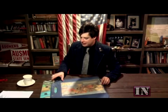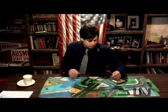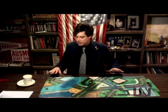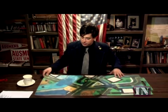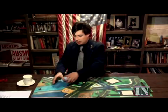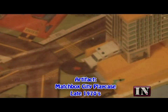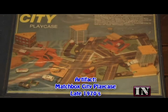Okay, kids, artifact time. This one has been in the house here since, I'm going to say, the late 70s, because I played with this thing as a kid, and I was really little. There you go. So I'm going to put this as a late 70s artifact. This is all that's left of it. It was a Matchbox deal. Matchbox cars. There was a bridge, and it moved like that. There was a hospital here and all this stuff. And it was really cool. There's actually a picture on the front of this, and that'll give you an idea of what it looked like.